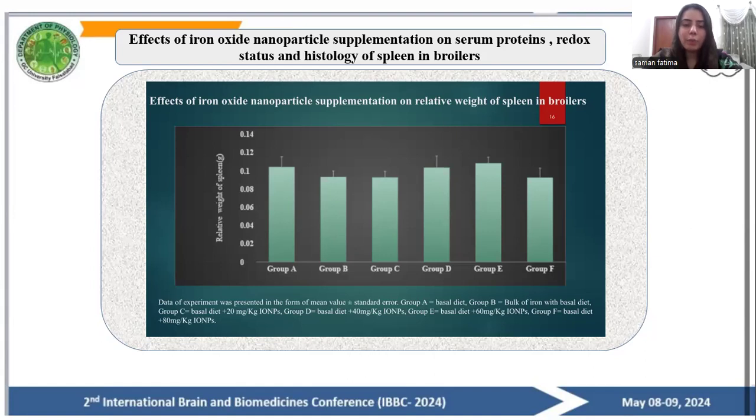As you can see in the graph, as I told you earlier, group A is the control, a group that contains no supplementation. Group B contains bulk form of iron. Group C contains a basal diet with 20 milligram per kg iron oxide nanoparticle supplementation, group D 40 milligram per kg iron oxide nanoparticles with a basal diet, in group E 60, and in group F 80 milligram per kg feed. The maximum response was shown in group E, that is supplemented with 60 milligram per kg of iron oxide nanoparticles.